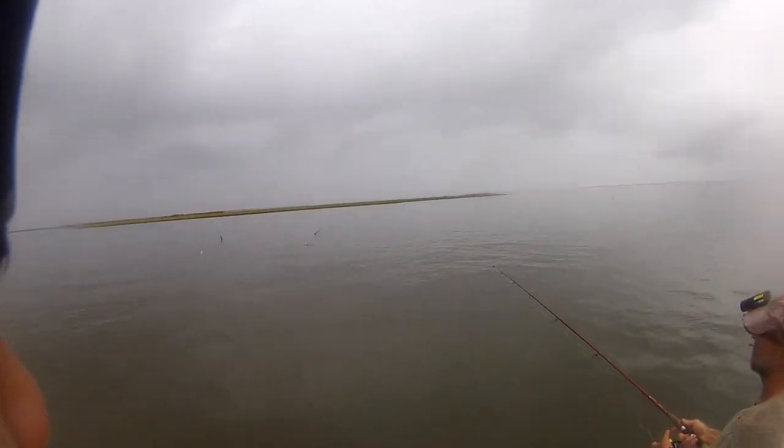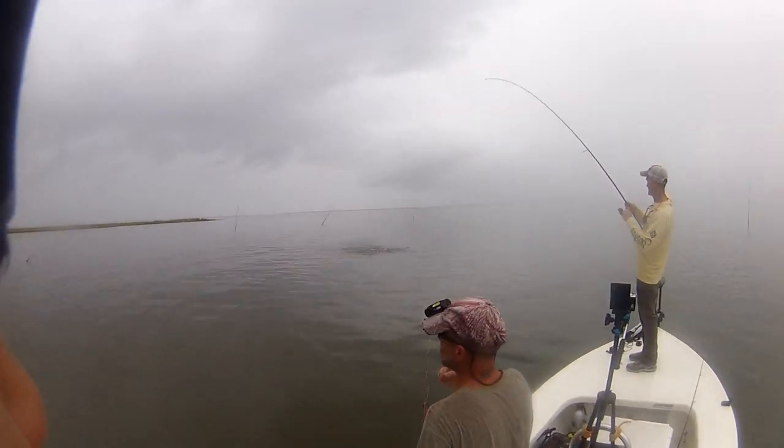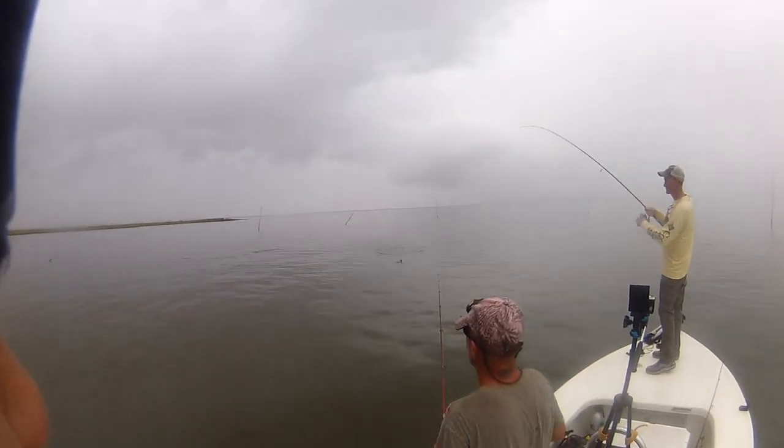So after releasing that big red, we moved over to the next reef and went back to catching trout again. Maybe I'm reeling them in too aggressively.